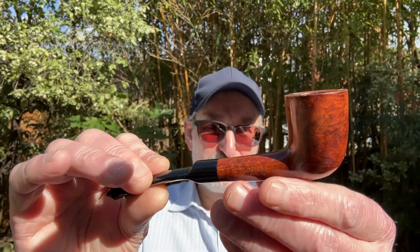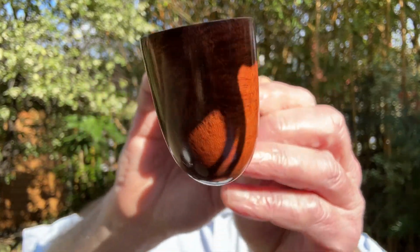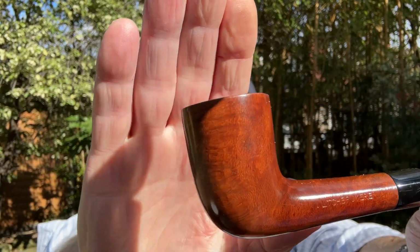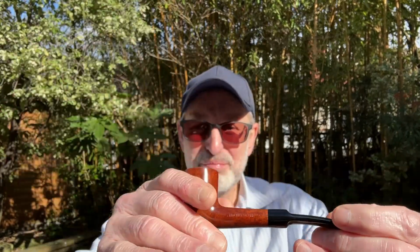Just look at the grain. I wonder if it's coming through. I can't see anything on the camera at the moment. The sun is right in my eyes. But beautiful pipe, and it smokes beautifully as well. Ever so light, perfect clincher. Burns well, this tobacco, I must say. Consistent. Burns cool.